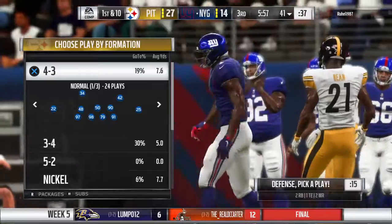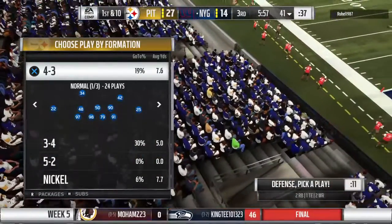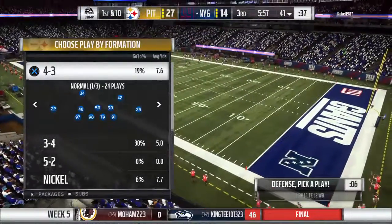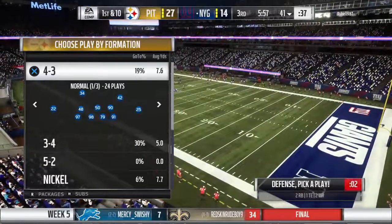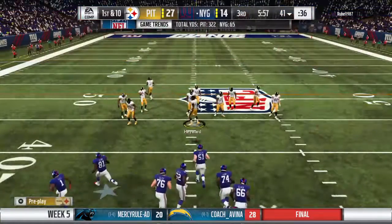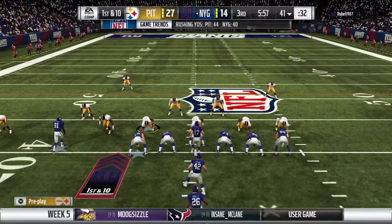For a quick second there, I thought we were about to have a repeat performance of a kickoff return for a touchdown. This guy's on fire today. Good starting field position for the New York Giants here as they come up first and 10. Lucky 56.